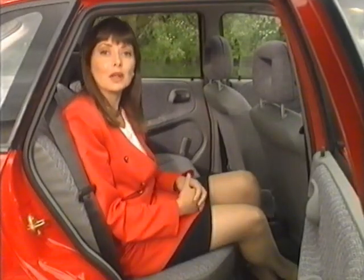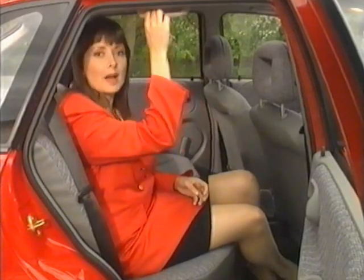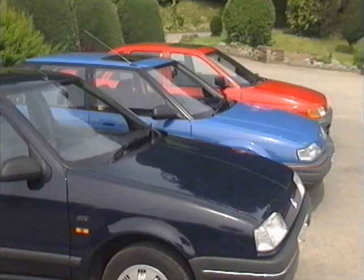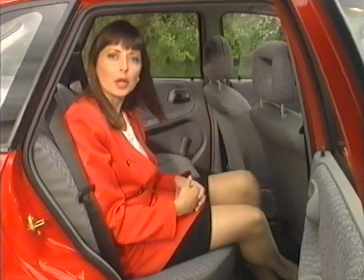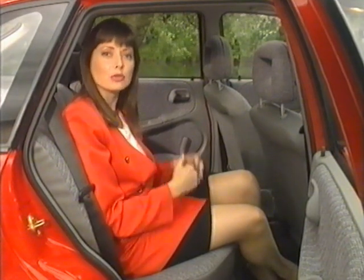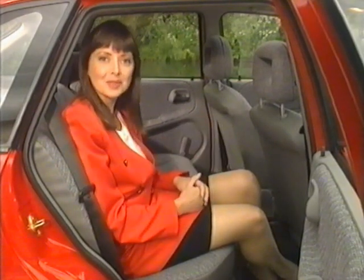Don't forget either about the standard height-adjustable rear seat belts, fold-away grab handles and useful rear door bins, none of which our competitors here offer. And there's now a consistent approach to the interior, no matter what the trim level. All Astras now have recognisable family identity, both inside and out.